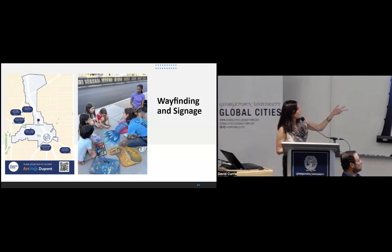This is an example. We have this map on our website, and you can click on it and automatically get in, but it also has a list of businesses on our website. So people understand there's a connection here. So go to dinner, then go to the galleries. We found wayfinding and signage was key. So that's part of our activation.